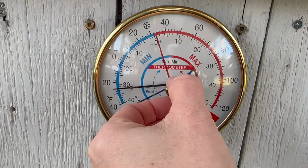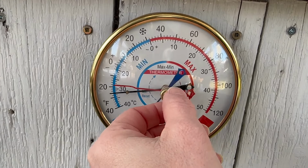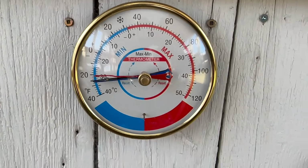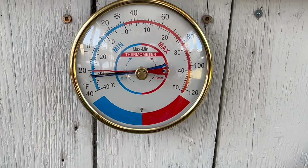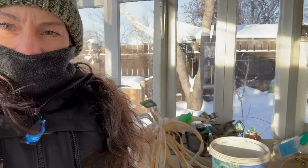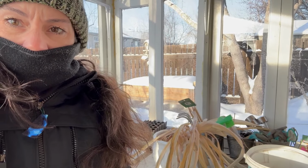So I'm just going to reset that. That's the coldest I think I've ever had that at. There, it's all reset for tomorrow's temperature. Your skin can freeze in less than a minute in this kind of weather, so I'm not spending a lot of time outside. It's just been too cold to really spend much time out here. That hand that had the glove off is just freezing. I'm going to go inside where it's warm again.